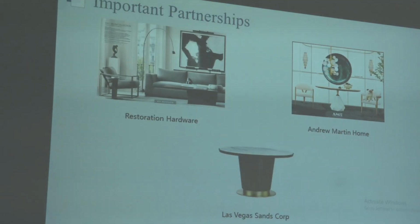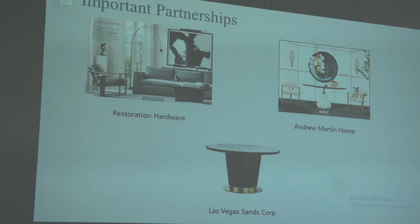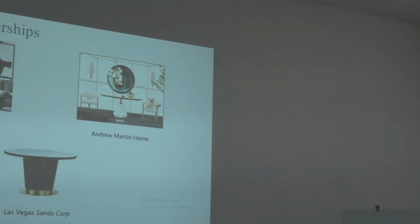So some of our important partnerships include RH, Andrew Martin for China and Las Vegas Sands. For them it's a process of development rather than resourcing. So we've been developing two or three projects with them that's been successful. And in the next couple of years, we'll be developing a lot more. So these are some of our existing products with them and new projects that's coming up. With the I-Beam collection, Martini.